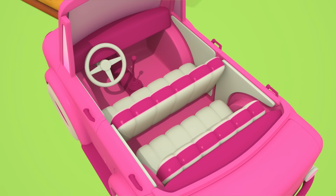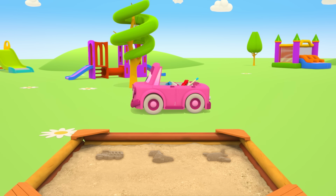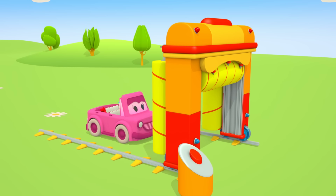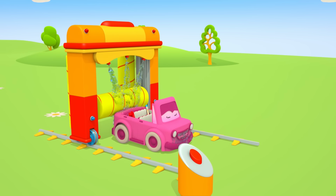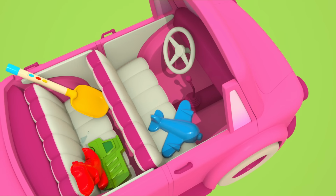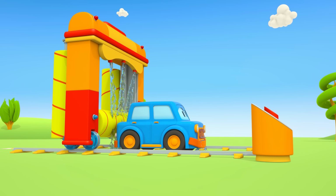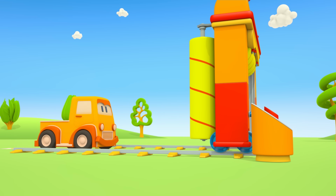And now it's time to pick up the toys. We also need to wash the toys so they don't have sand on them. Good job, Mimi! The toys are clean, and so are you! Max also wants to be clean. Now it's Boo's turn.